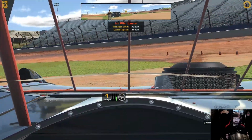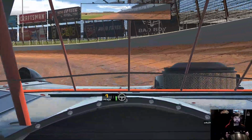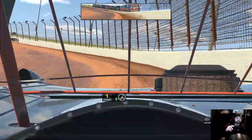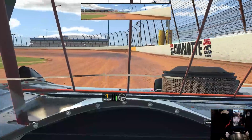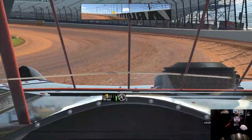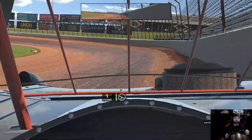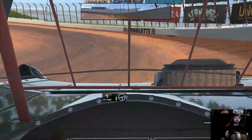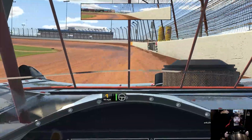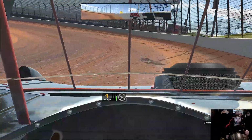The thing you want to make sure you're noticing is, number one, when you're coming off the corner, let's actually get a run here. When you're coming off the corner, what's the car doing when you're rolling into the throttle? See right there, it's pretty straight. It's not too bad. And then when you get to full throttle, see how it's nice and straight? That's what you want to see, okay?